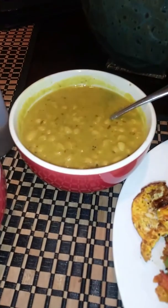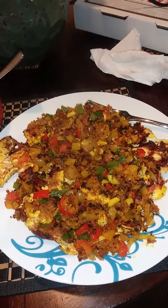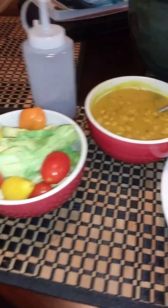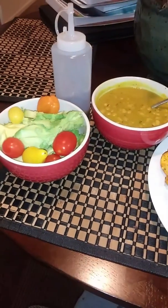There's my bean soup. And then I have over here some fried eggs with bell peppers, red, green, and yellow, with some onions and some garlic. And then I have my avocados and tomatoes. Here's my homemade balsamic vinaigrette. And so I'm just kind of showing you how I plan my meals.